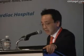Also, for the second generation DES compared to the first generation DES, there's a smaller drug load, and these are the major differences with the second generation DES. So what can we call a significant improvement? I think we can divide it into these four aspects.